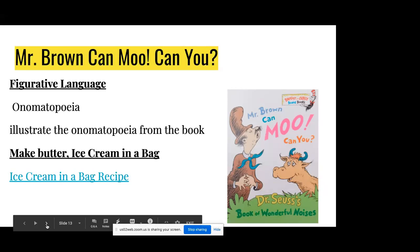Again, I have a QR code for this book, so my students would practice it for fluency, so that they were able to read that on Thursday when we went down to the pre-K room.